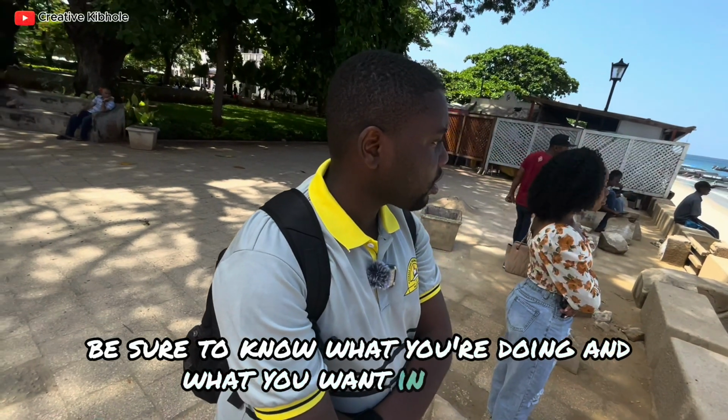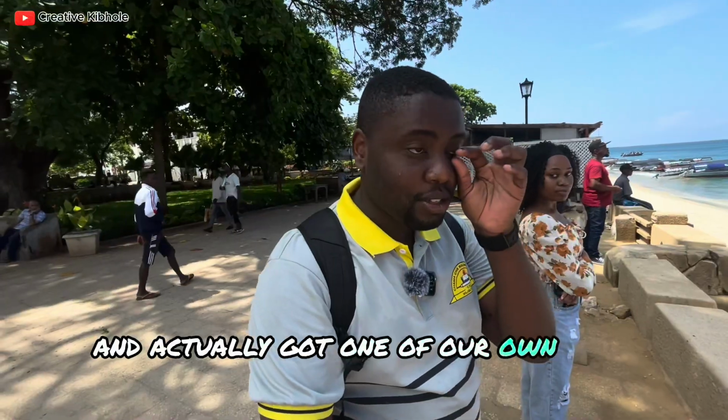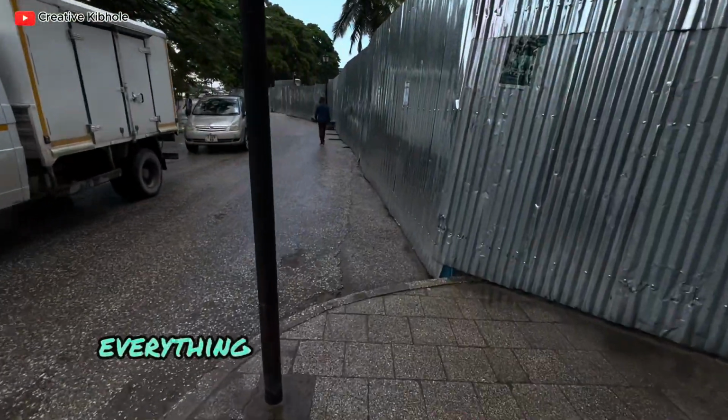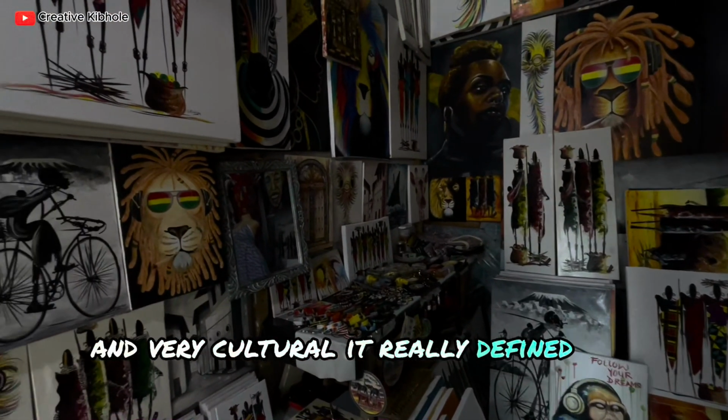Apart from that, be sure to know what you're doing and what you want in that day. That's how we managed to escape this, and we actually got one of our own who helped us around in Zanzibar. After the rain was done, we checked the galleries and some pictures. Everything that was around there was very artistic and very cultural. It really defined the Zanzibar culture.